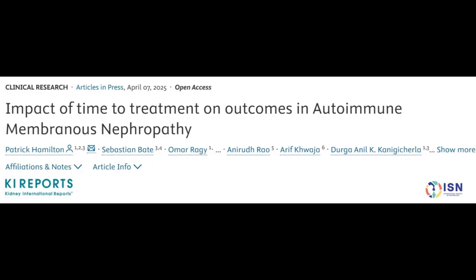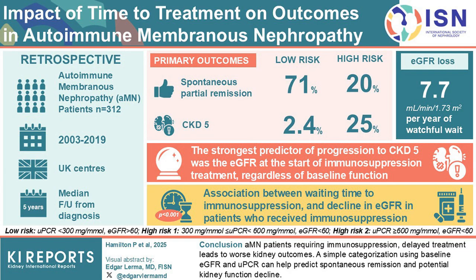We then shift focus to a retrospective cohort study of 312 patients with autoimmune membranous nephropathy, followed over a median of 5 years. The study investigated the impact of delaying immunosuppression in patients who eventually required treatment. The results showed that for each year of delay, patients experienced an average eGFR loss of 7.7 milliliters per min per 1.73 meters squared.